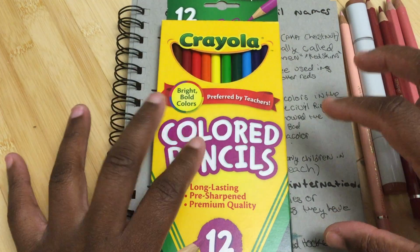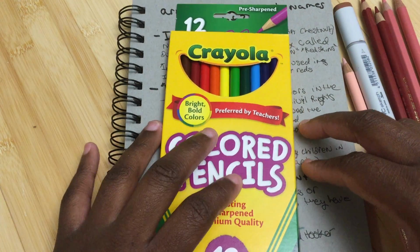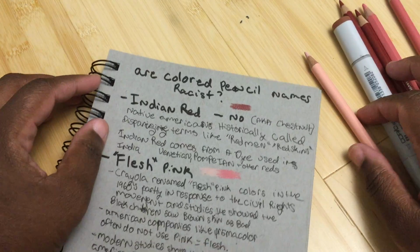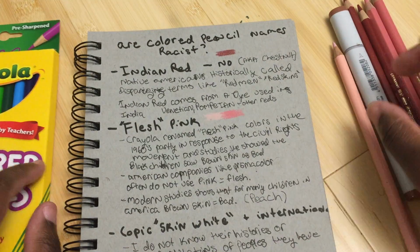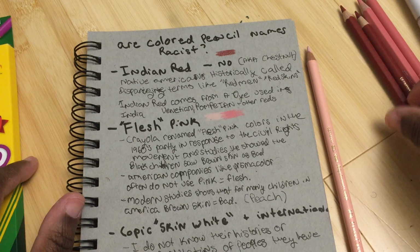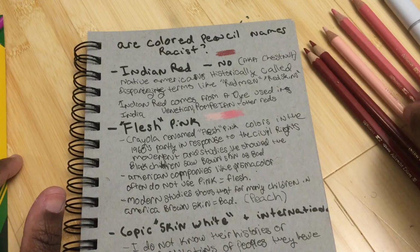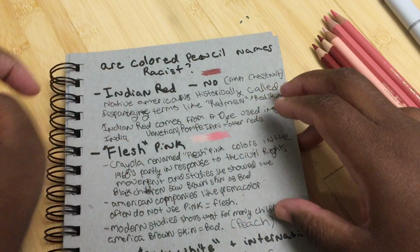So I want you to stay with me, and hopefully we'll learn some things together. All right, so here is my topic for today: are colored pencil names racist? Wow, talk about just being big. So we're going to talk about a few colors in particular. We're going to talk about Indian red. We're going to talk about flesh tones, and we're going to talk about what they mean and what they don't mean. So first thing we're going to start with is Indian red.